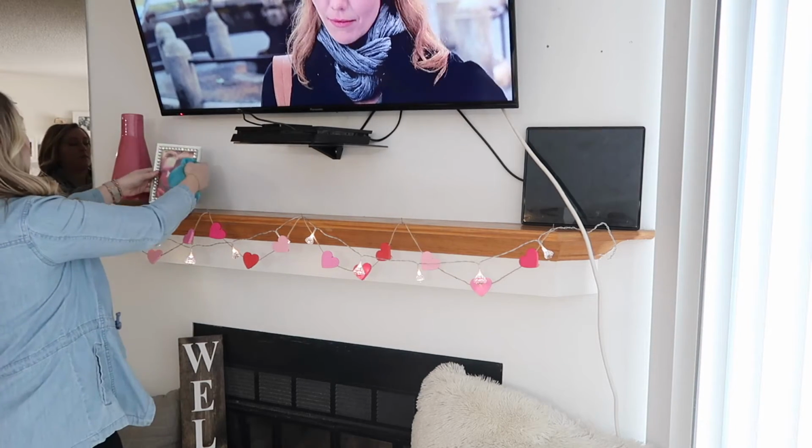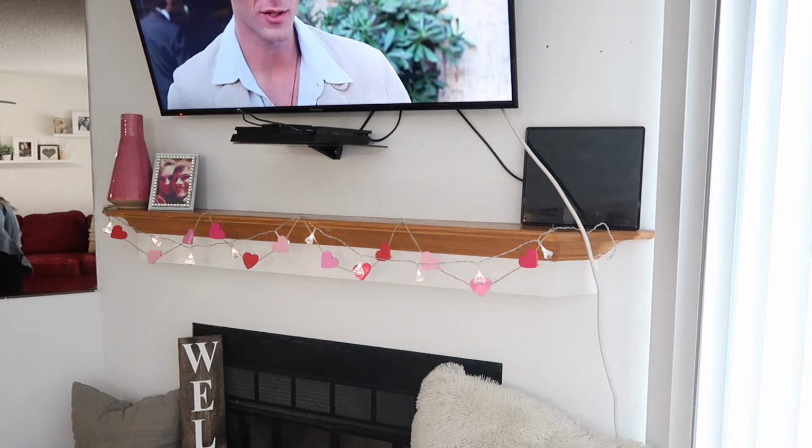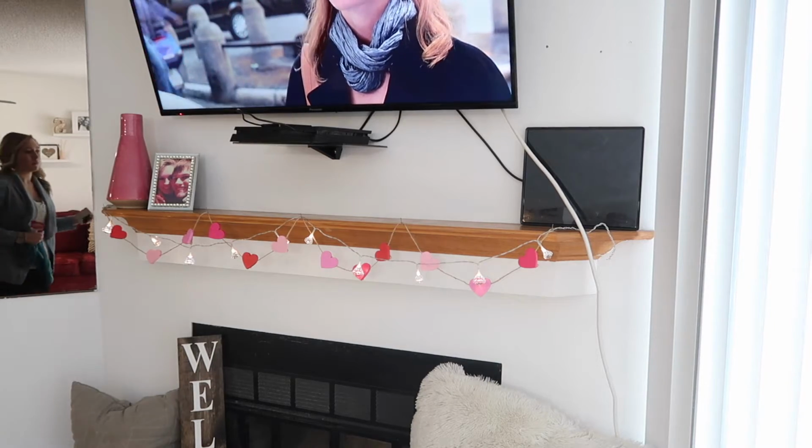Whenever I decorate, I feel like I am just constantly moving things around and switching things in and out until I find the perfect look. And I know a bunch of you can relate, so if you can, please leave me a comment down below.